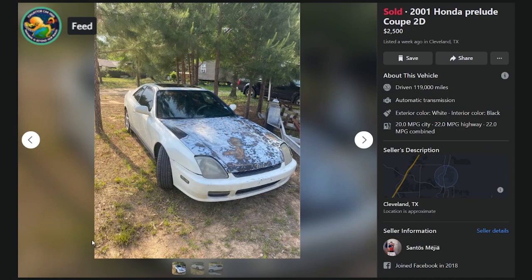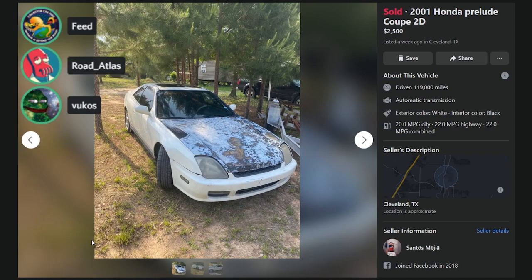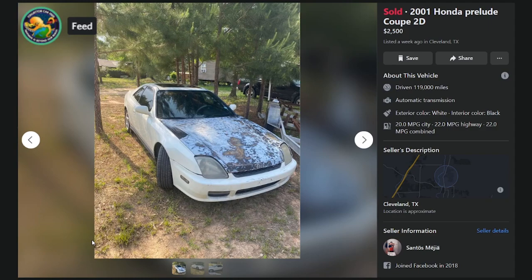This poor lady. Here we have a sold 2001 Honda Prelude Coupe, $2,500, listed a week ago in Cleveland, Texas, 119,000 miles, automatic transmission, and a hood out of the ocean. Yeah, I was going to say, that's patina. It's rough. No description whatsoever. Why is only the hood rough? Maybe he's doing it hood ride style, like those VW idiots where they intentionally rust a panel. I don't know if we've seen a more roached hood than this since we started this podcast. But look at this. High school kid, you buy that for $2,000, take it to Mako, and you got a cool car. True. Or wrap it even.